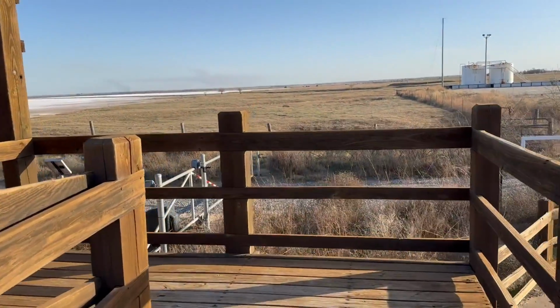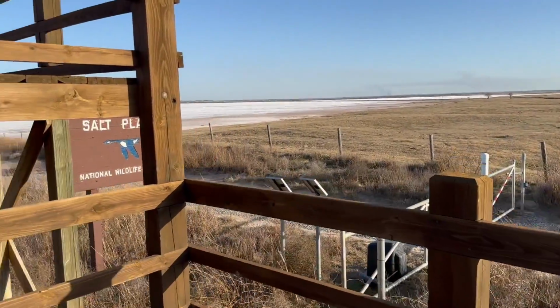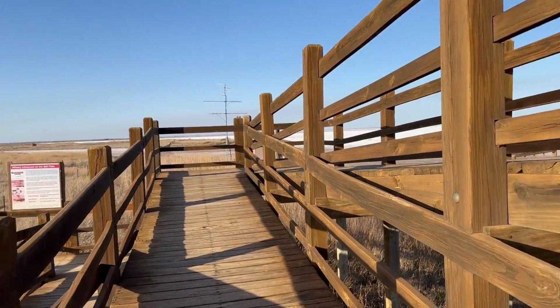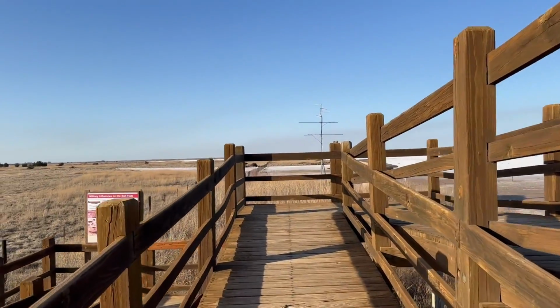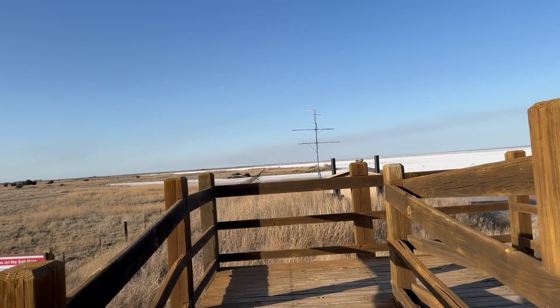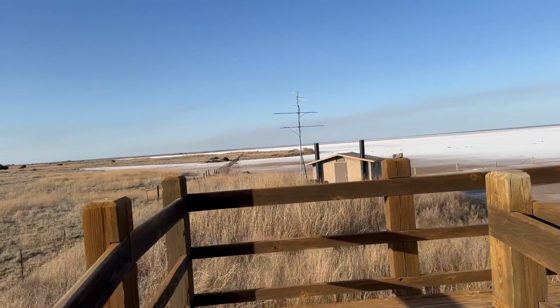Now that we got sidetracked by all that drama, where was I? Oh yeah, talking about the great salt plains that are here. As I was saying, they were formed millions of years ago by an old ocean that was here. Now the area is considered protected as part of a national wildlife refuge.